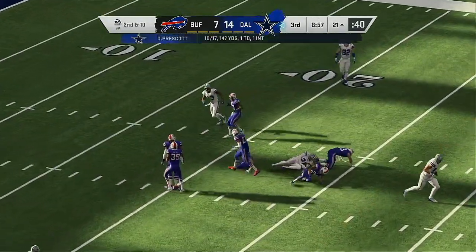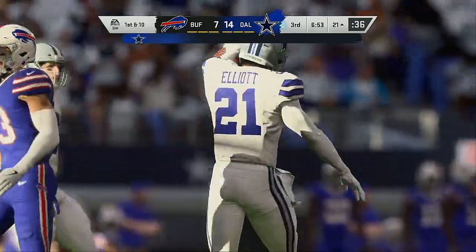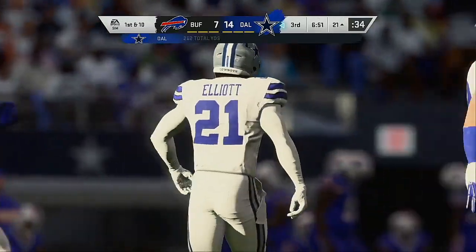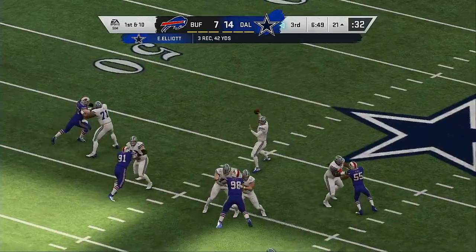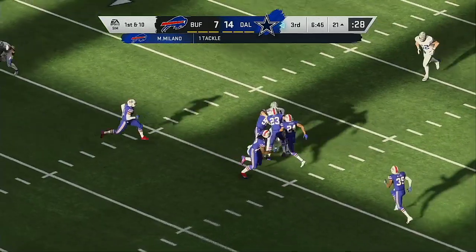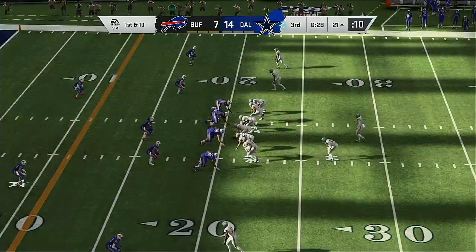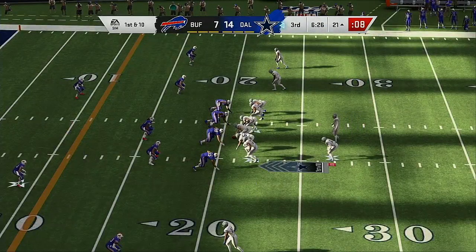Dak dropping this one off for Zeke. And he's got a first down as a tackle is made at the Bills 21. And a good quarterback facing zone coverage, if he has just a little bit of time to survey the scene, that's what's going to happen. No doubt about it. If there's no pressure, he's going to continue to pick them apart because he'll have all that time to find someone open downfield. You can only cover for so long.